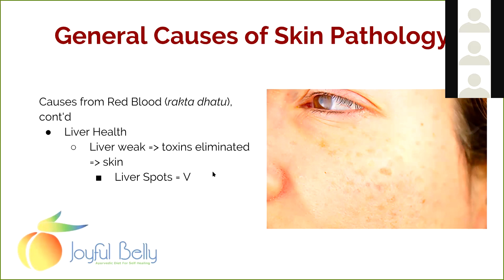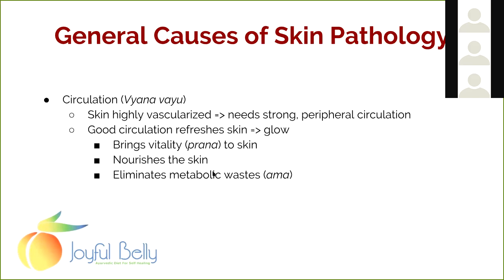All right. In order for skin to be bright and for it to glow, the skin needs to be highly vascular. The skin needs to have access to good, strong, healthy circulation. Your skin is highly vascularized. There's lots of blood vessels that go through your skin. Just think of how much blood is in a person's skin on a hot day in June when their face looks flushed and red. All that blood is coming close to the surface of the skin. All those capillary beds are dilated, and so the skin has a capacity to hold lots of blood.